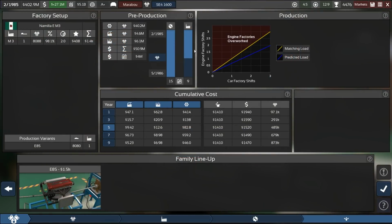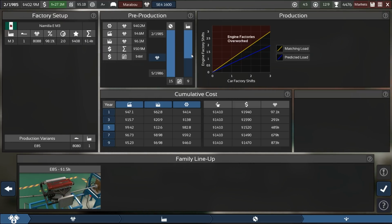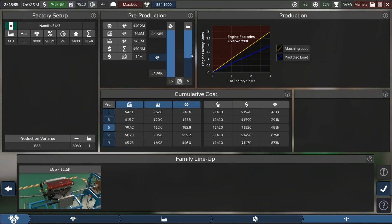But that would also mean that we have 9 months of no production, and it's just 6 months of runtime until that 9 months hits us. Ooh, I don't think that's too good an idea. So maybe we need to skip that. I think we need to skip it.